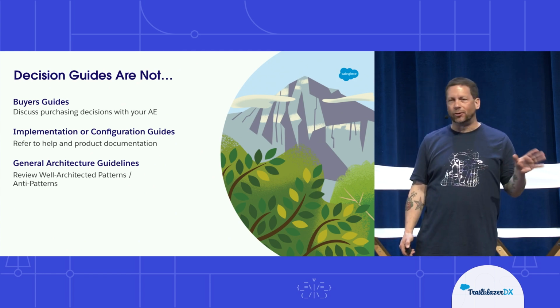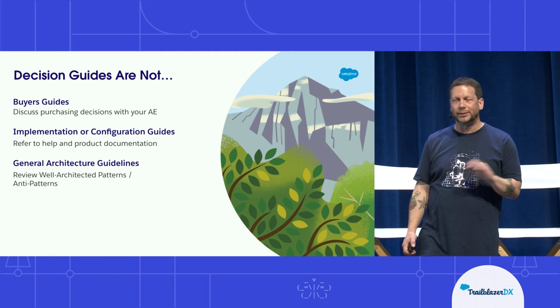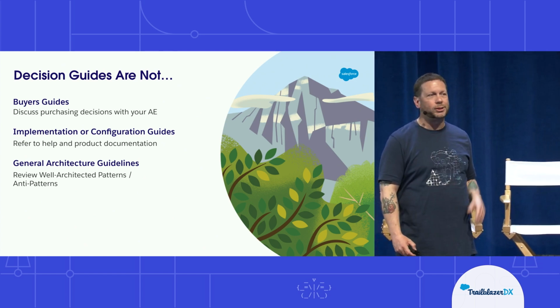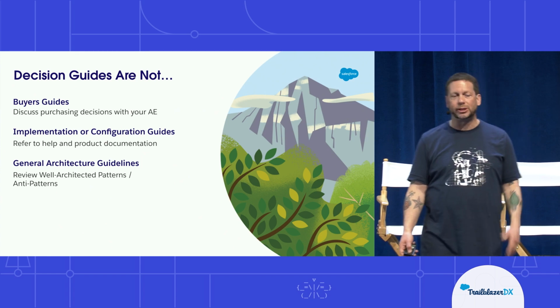And when it comes to general architecture guidelines, there are still the patterns and anti-patterns that are available in the well-architected framework on the Salesforce Architects website. These are going to be, like I said, more tightly integrated with those, but decision guides are specifically those tool comparisons and making sure that you're finding the right tools for the right job.